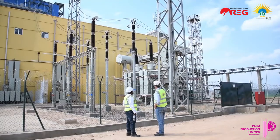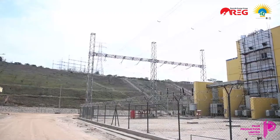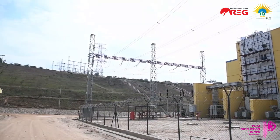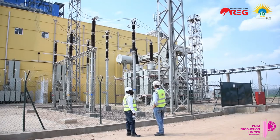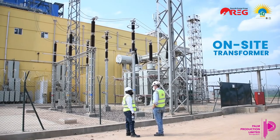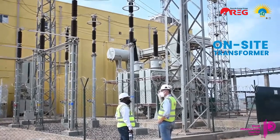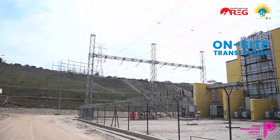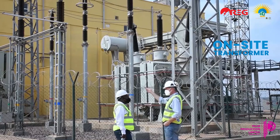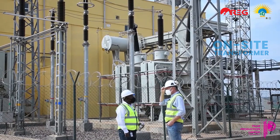Here, this is one of the main transformers that's connected to the electrical system of Rwanda. This is for unit number 2. It's a 55 MVA transformer, which will export all of the power from one of the units of the power plant to the substation at the top of the hill. The substation has been provided by the Rwandan government.